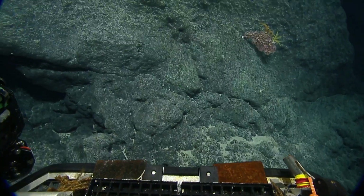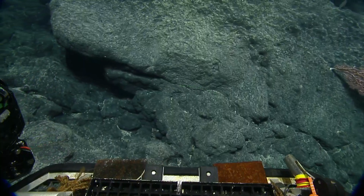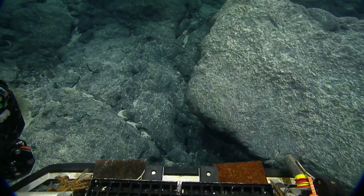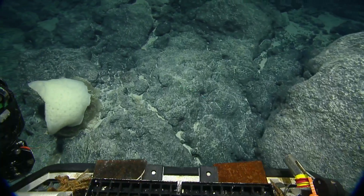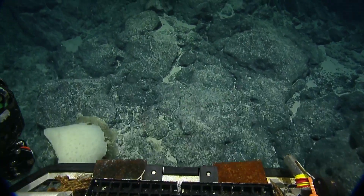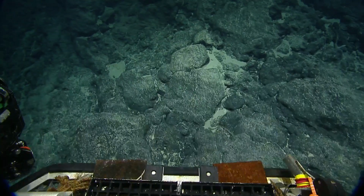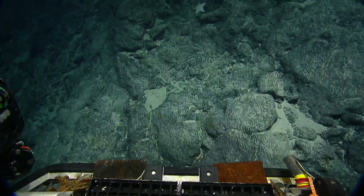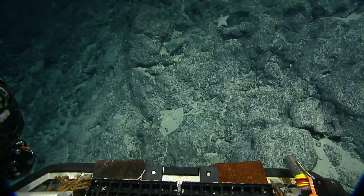We have a coral to our right with a crinoid attached. Oh, there's that sponge that we saw in the distance. Thank you. I think all these rocks look attached as well. Oh, this is a nice looking sea star.